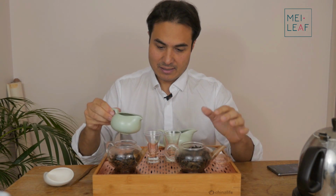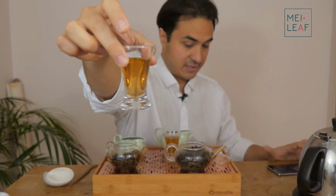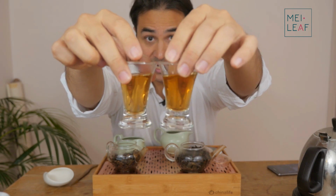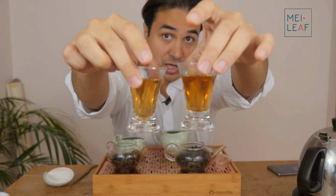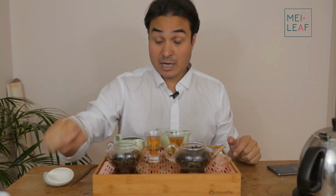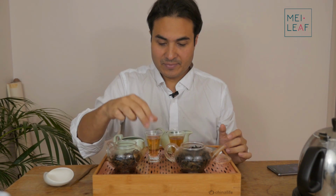All right, let's have a little look at the color. So I will show this to the camera. Hopefully that's in focus. So this is the 75 degree or 170, and this one here is the 90 degree or 190 degrees, and you can see that this one is definitely a richer, more ambrosial amber color compared to this one. And I have to say that I do prefer the color in the 190 degree liquor. Let's have a taste.